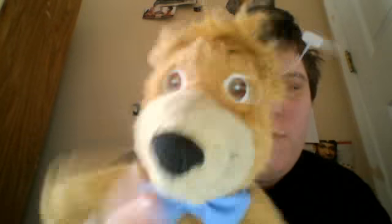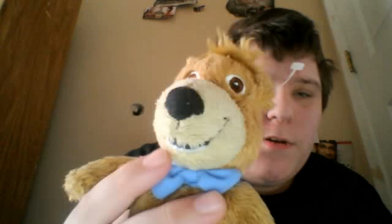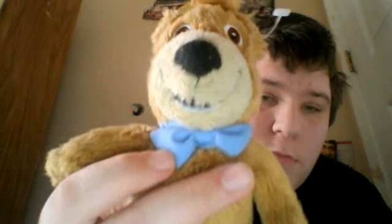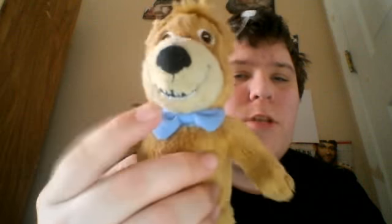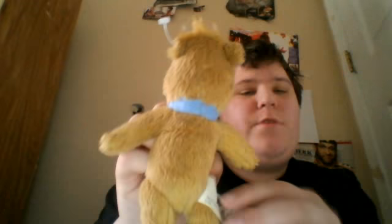Okay, now I'll show you Boo Boo Bear from Yogi Bear, the movie. He's pretty cool. I really like this one. Look, you can see him. He kind of smiles. There's the back of him. Blue bow tie. This looks like him from the Yogi Bear cartoon. Pretty good. And here's the back. Yogi Bear tie.